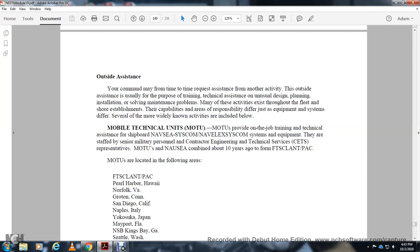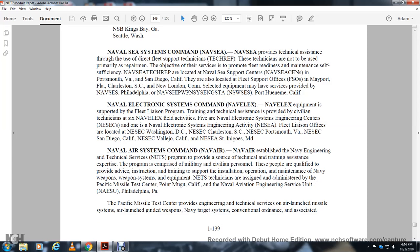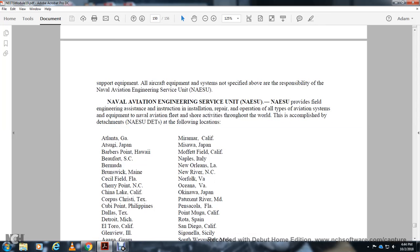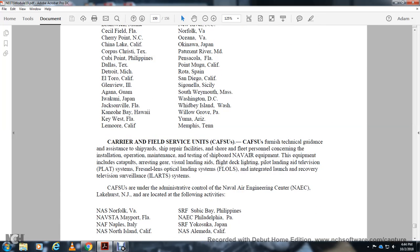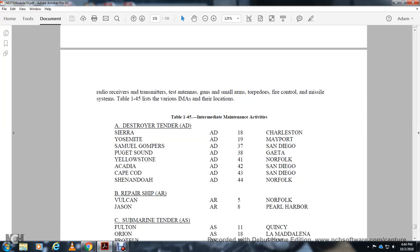Outside assistance: a command may be in touch with another activity outside of the command for the purpose of training on the technical system, unusual design plans of the installation, and solving maintenance problems. Such activities exist throughout the fleet and the shore establishment. These areas of responsibility differ with the equipment and systems. Some of the more widely known activities are included: mobile technical units and the Naval Sea Systems Command, Naval Electronic Systems Command, Naval Air Systems Command, and Navy Engineering Service Unit, carrier field service units, and intermediate maintenance activities.